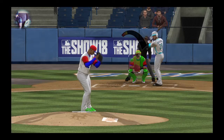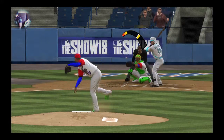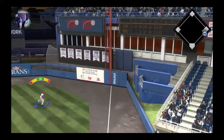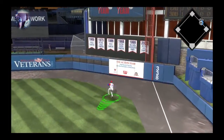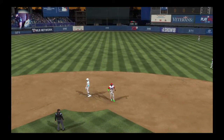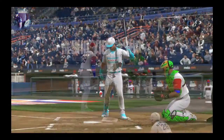Coming to the plate now, J.D. Martinez. It was a walk in his last trip. And this will get past him down the line at first. It's a fair ball. And he'll make it to second base now with 2 gone.